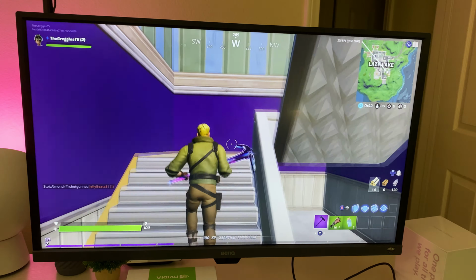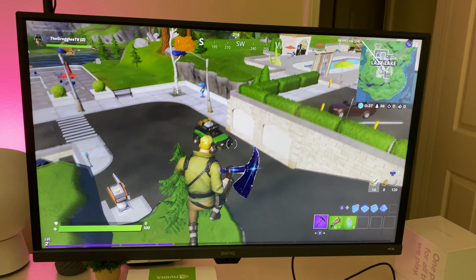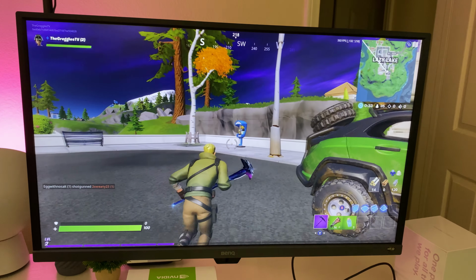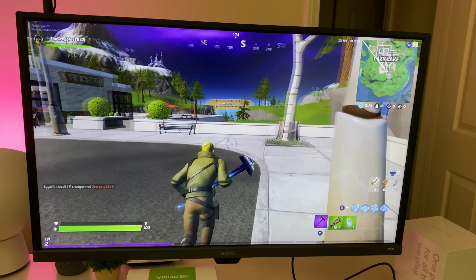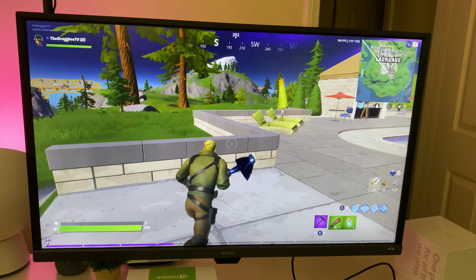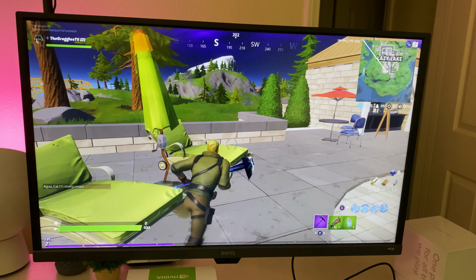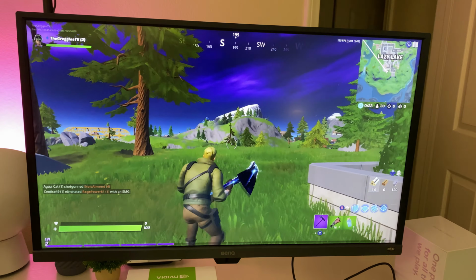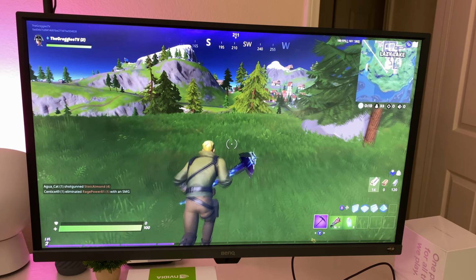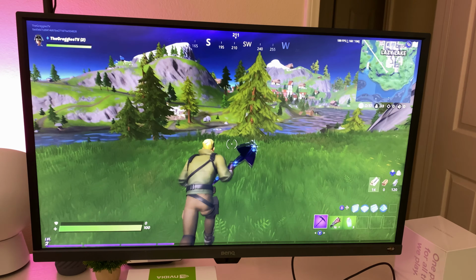I don't play this game a ton. This is definitely playable. Definitely. If this is your main, if you don't have the money to get a $500 to $1,000 PC or whatever to run this game, I know that you can play this game on your phone and other consoles as well. But otherwise, it seems to be running pretty good at this point.